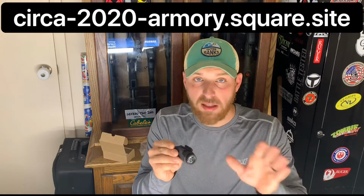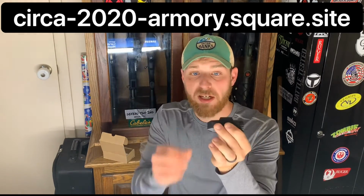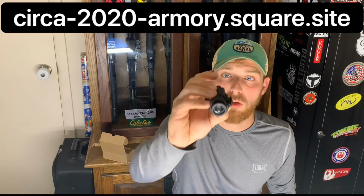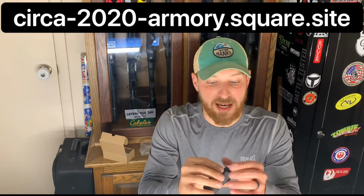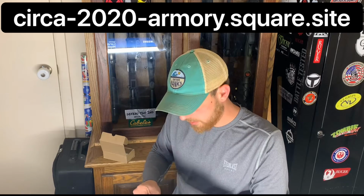This doesn't have any lasers. It doesn't have anything fancy. It is just a straight up Picatinny mount weapon light with a really nice pressure touch switch for left or right-handed shooters. Awesome little weapon light. It is polymer. It does have some weight to it. The LED jacket in this thing is incredible. Very nice product.